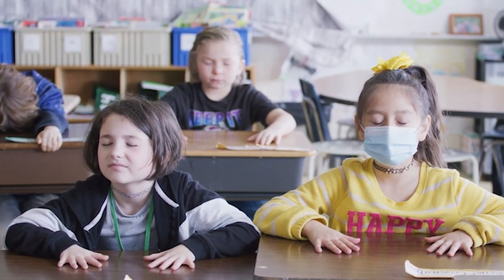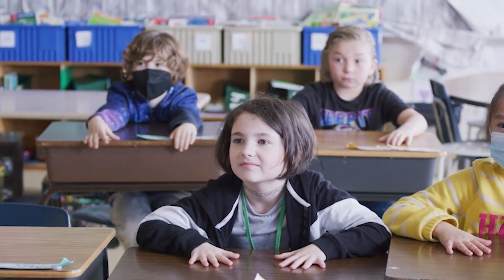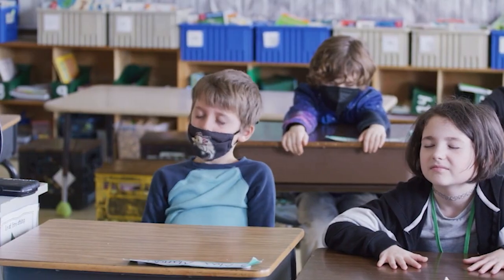By doing this grounding exercise, you are able to put your focus on each of your 5 senses. This allows you to put your mind at ease while focusing on you.